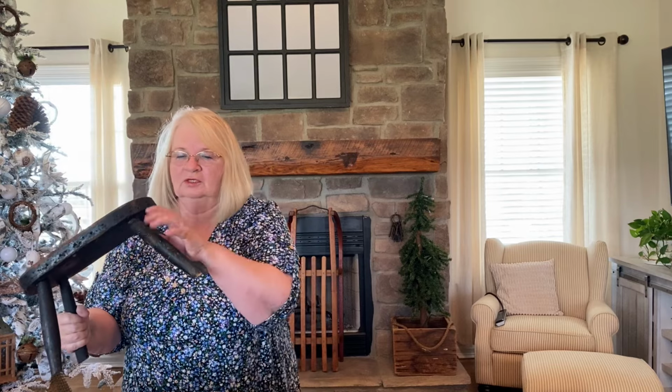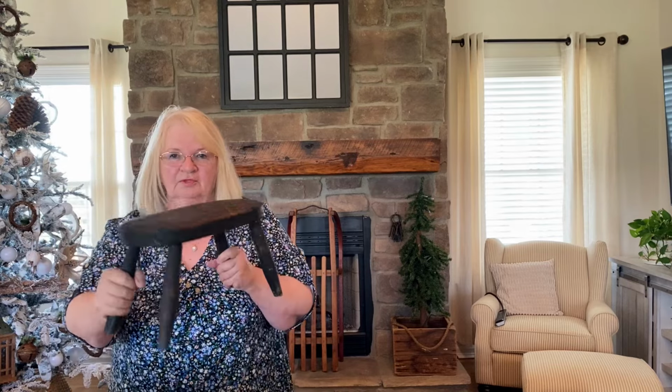This little stool was just a vintage stool. It was broken up at a yard sale. Larry fixed the leg for me. I'm going to use this as a riser on my mantle.